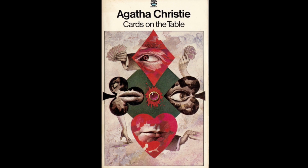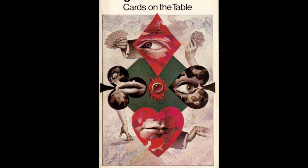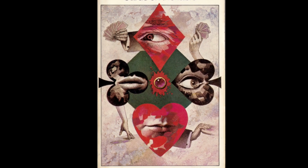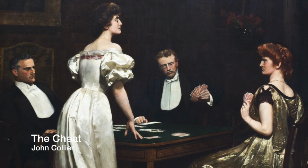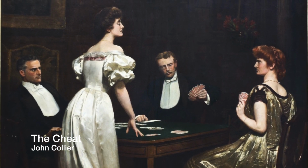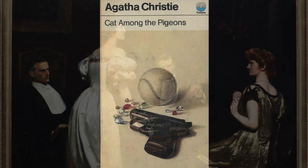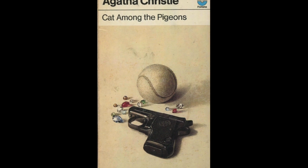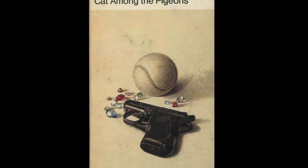The cover for Cards on the Table is an interesting representation of the bridge game that forms the setting for the murders in this book. The image includes elements Tom has extracted from a John Collier painting called The Cheat, which shows four people playing bridge at the moment they discover one of them is cheating. One of Tom's earlier covers, Cat Among the Pigeons, is a simple composition for this story about tennis-playing schoolgirls and smuggled jewels.